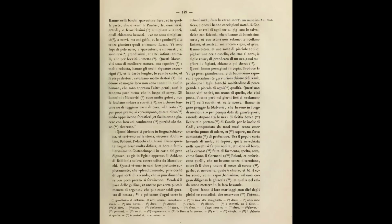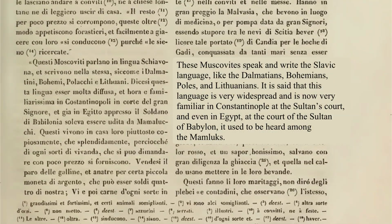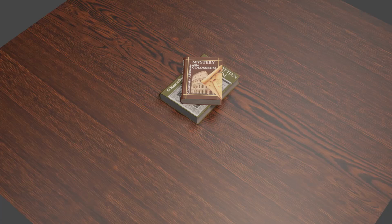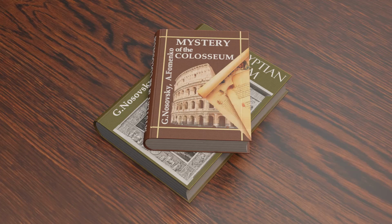The same is reported by Marco Foscarino, a Venetian nobleman whose manuscript The History of the Muscovite Empire is kept in the Vatican Library. Foscarino writes the following: These Muscovites speak and write the Slavic language, like the Dalmatians, Bohemians, Poles, and Lithuanians. It is said that this language is very widespread and is now very familiar in Constantinople at the Sultan's court, and even in Egypt, at the court of the Sultan of Babylon. It used to be heard among the Mamluks. Thus, in the 15th–17th centuries, not only the Turkish sultans but also the Egyptian Mamluk sultans spoke Slavic.